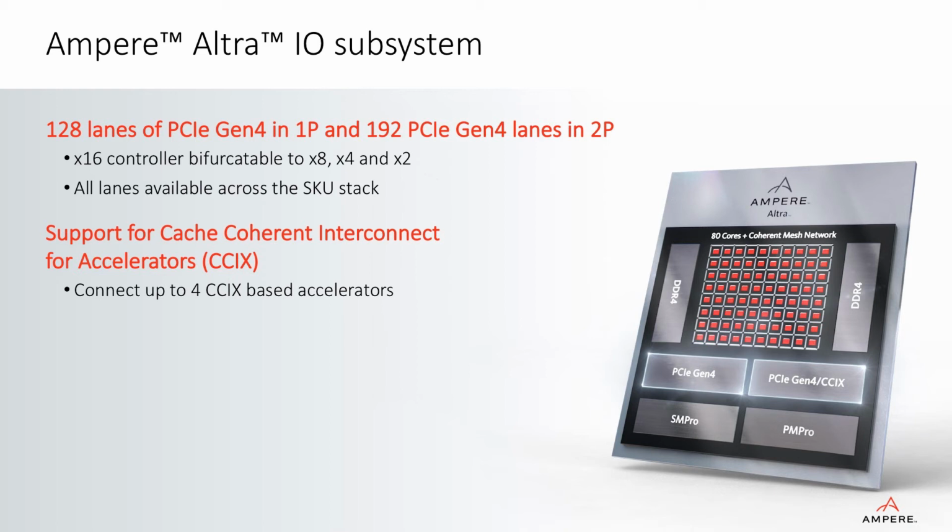Not only do we support high I/O bandwidth and fan-out, but our by16 controller is also bifurcatable down to by2. This means that not only do you have the option of connecting a lot of high bandwidth GPUs via our by16 controllers, but you could also connect a large number of NVMe devices in by2 mode for extremely high fan-out.